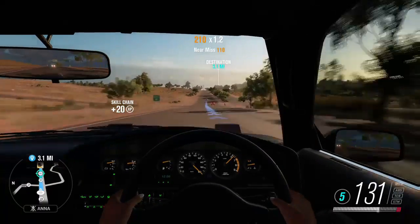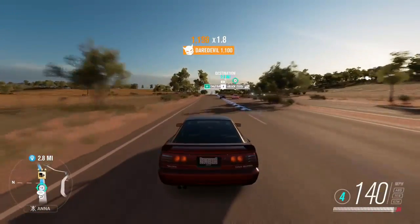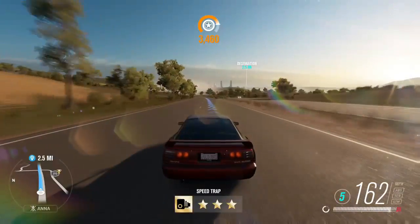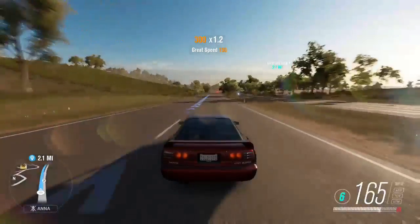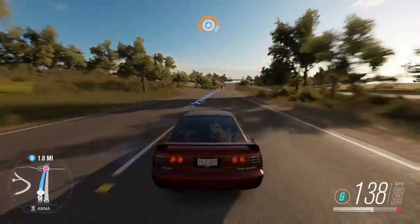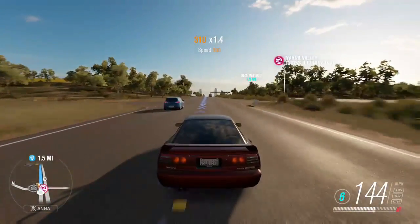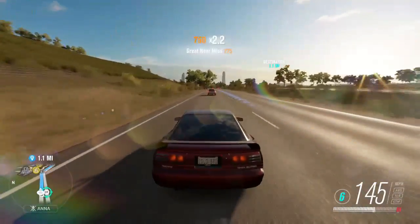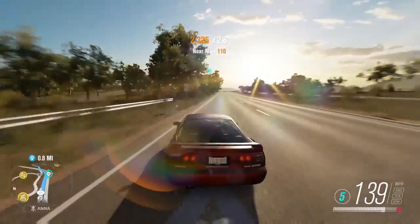I don't really see too many of these Supras that I'm driving. A little pull. There we go. I might cut through this part of me driving. I probably am. Got some good handling, believe it or not.